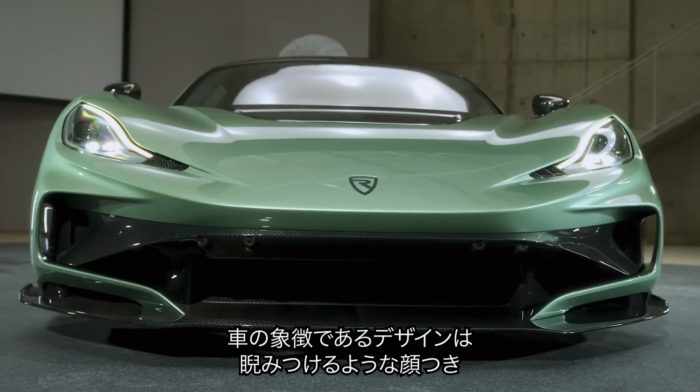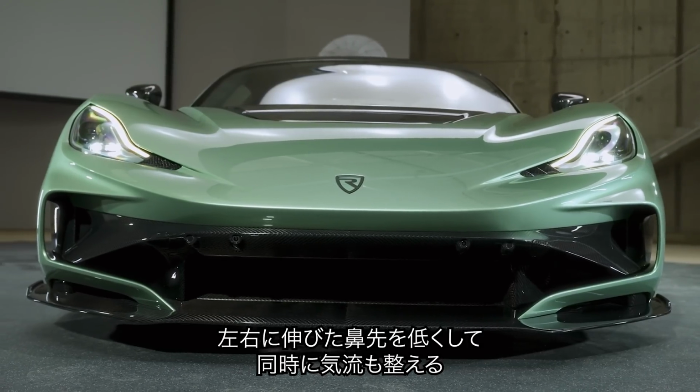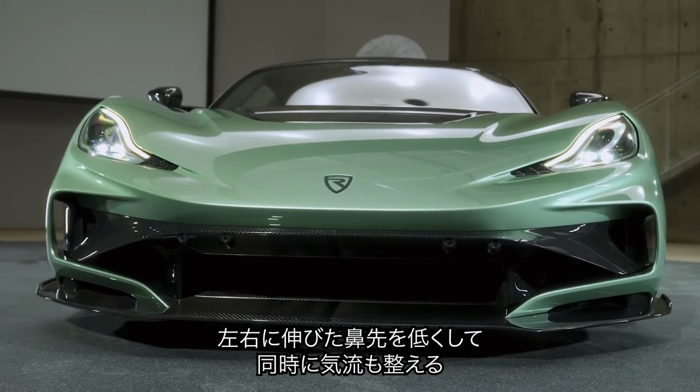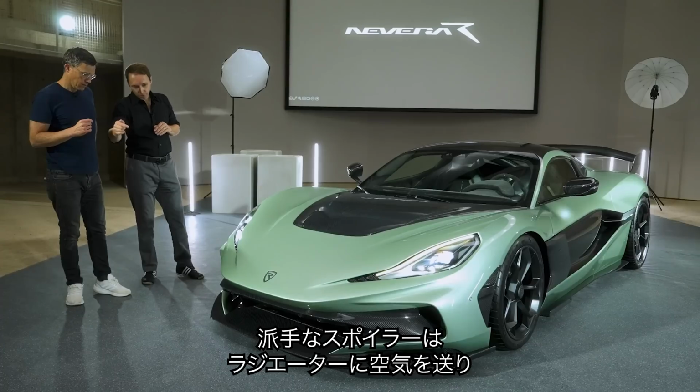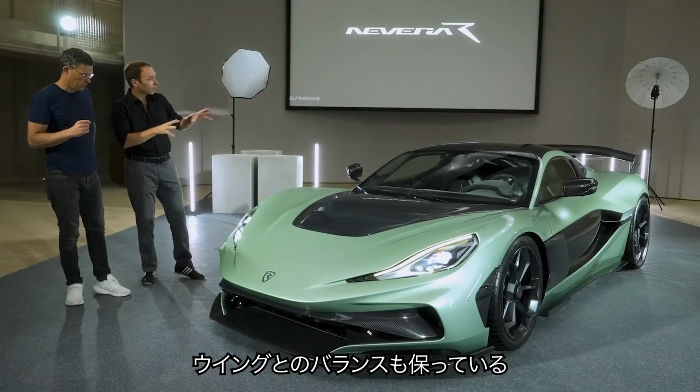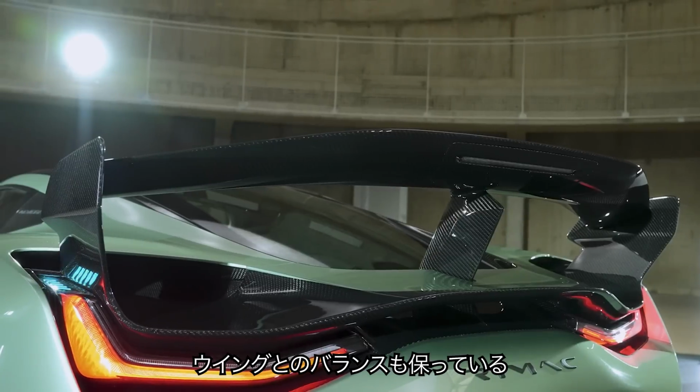So it's staring at you quite aggressively, right? We got that one line side to side, shark nose really low down to get the laminar airflow attached to the front. And we've got that really aggressive splitter. We force more air through the radiator to counterbalance the downforce from that big wing, as you saw.